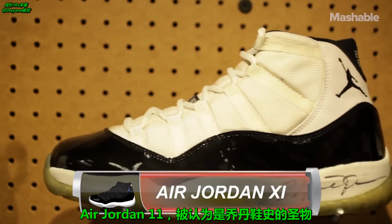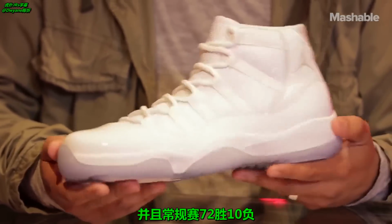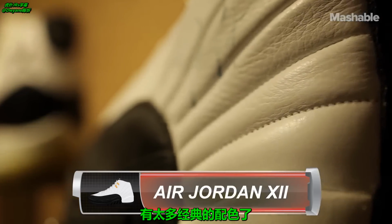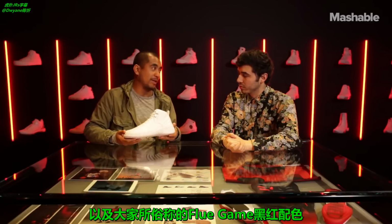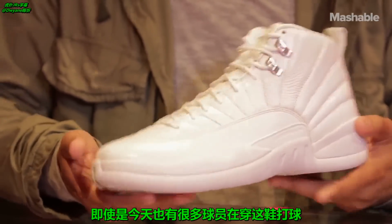AJ11, what's considered as the Holy Grail, the greatest basketball shoe of all time. MJ won his 4th title in this. Bulls went 72-10, probably considered the greatest team of all time. AJ12, so many iconic colorways in this shoe, from the taxi to the playoff to what the community refers to as the flu game, the black-red colorway. Actually one of the most comfortable Jordans. Guys in the NBA are still playing it to this day.